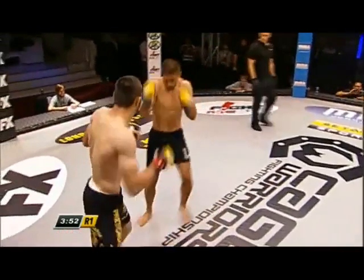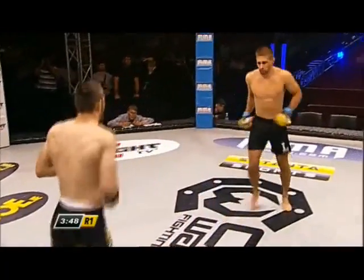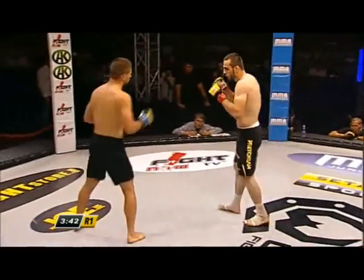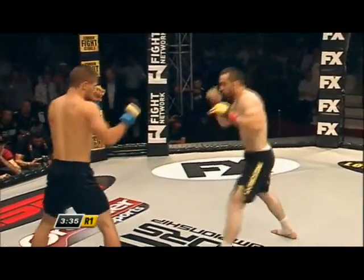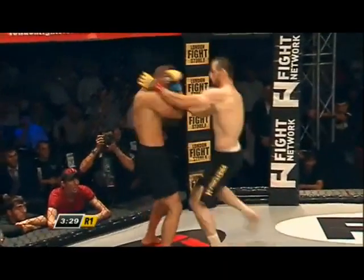A good head kick, right hand there from Isaev. Good combinations. Looking to settle in, find a rhythm. Oh yeah, I think we just heard that hit the cup. Yeah, slightly awry inside kick, but Beslan Isaev showing some really good intent to use strikes to get in range and then land some pretty devastating knees.